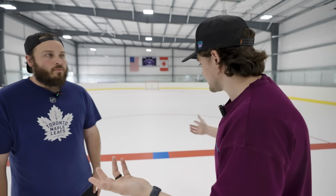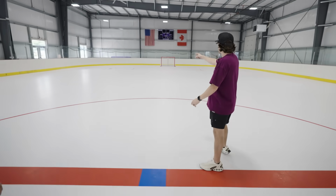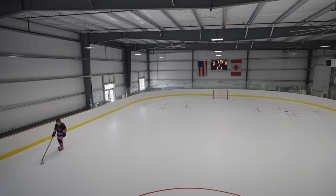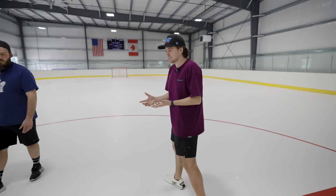With it being roller hockey, we wanted to keep the lines simple as well. So we do have our center circle here. The face-off circles on the left and right are the only lines that you have in this building. There's no blue lines. There's no goal line that goes all the way. All we did was keep it to the basics. And I think it gives just a nice and clean look in here.